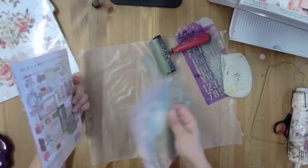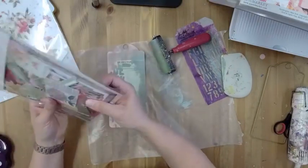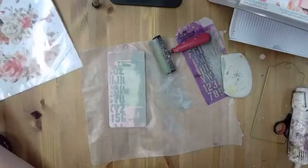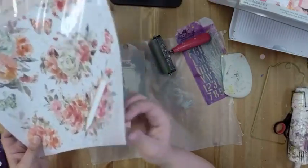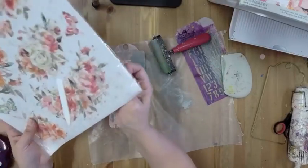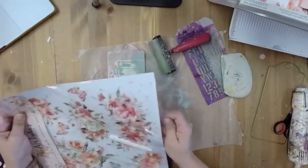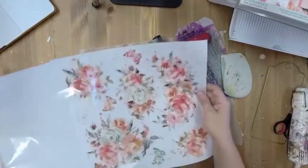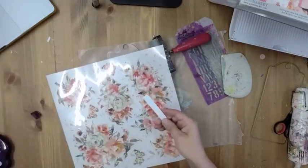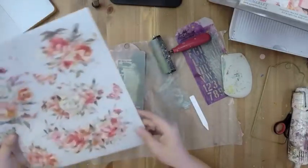Bit of a background there, and now I'm going to start with these rub-ons. They're gorgeous, so dramatic and beautiful. And with these big ones, you just get the one sheet, and they all come with a little tool like that.